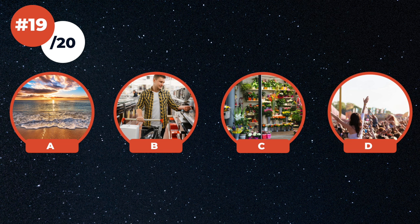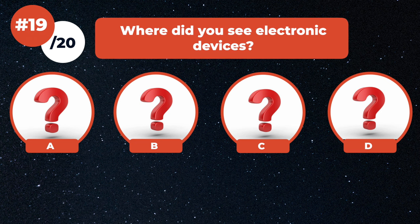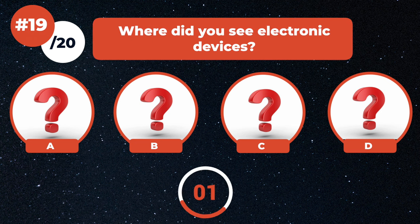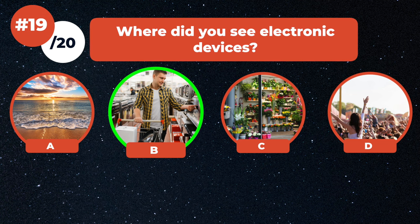From natural landscapes to human gatherings, there's a detail here not to be missed. A beach at sunrise, an electronics shop, a flower shop, a music festival crowd. Where did you see electronic devices? B is your spot, the electronics shop, a true modern-day venue.